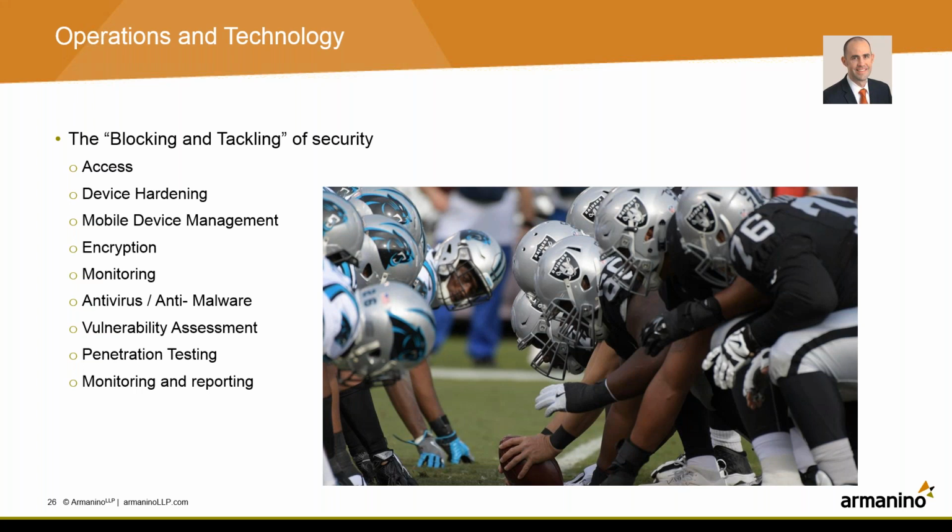It's the blocking and tackling. It's getting in the trenches and getting your hands dirty. And it's all of the things you can see listed here. It comes back to once you have done a lot of the soft skill type of stuff, the assessments, the data classification, determining what systems we have, how we're being used, now it's time to turn the technology guys loose and have them lock everything down.